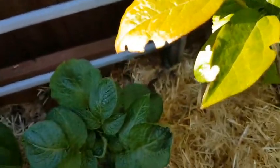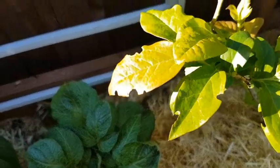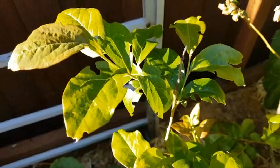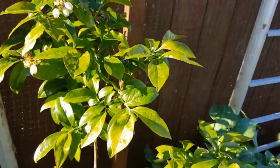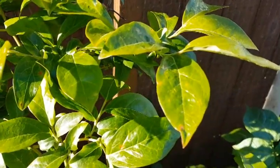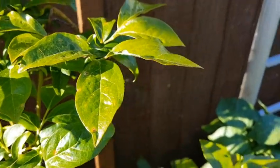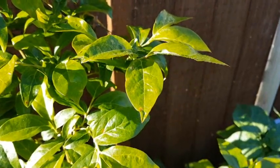So there is something out here eating the heck out of my blueberry leaves. I don't know what that might be. I'm going to look around and see if I can find something. Well, I'm not seeing anything on the leaves, so I guess it's into research about what could be damaging my blueberries. I'm also getting, you see that? Some rust spots on the leaves. I don't know what's causing that, but I need to find out.